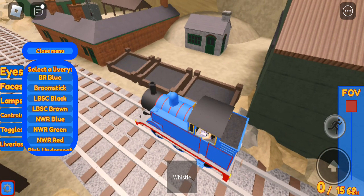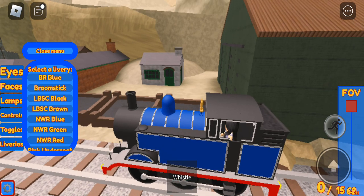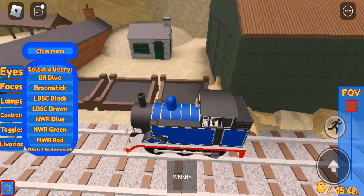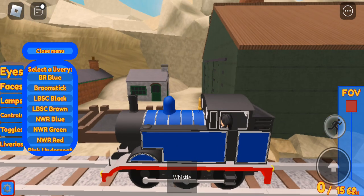Here are his paints, the liveries. British Railway blue. Now, originally these would have been painted black, because most of these were shunters and they didn't have the same standards as passenger locomotives, which were painted in BR green, red, some were painted black, and other colors.